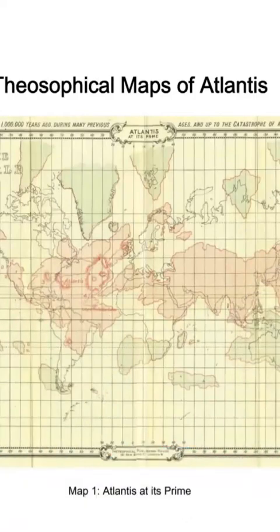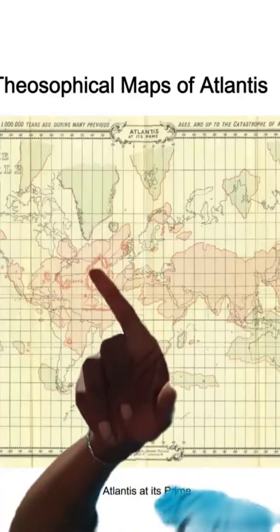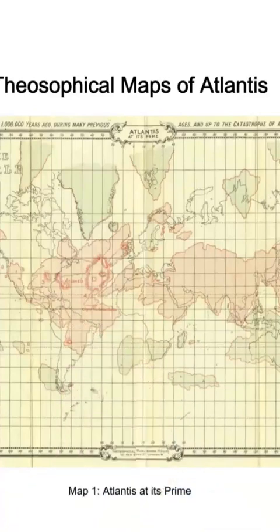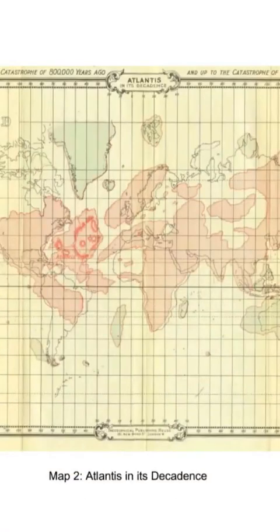Boom. Now, as time hit, this is map one. This is Atlantis at its prime. In its prime, it is America, and it's still America. So now, as time goes on and the land masses move and deluges and catastrophes start happening, the land masses start spreading a little more.